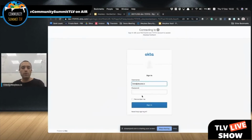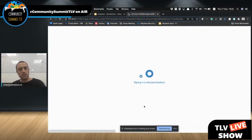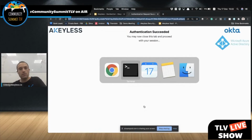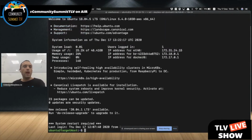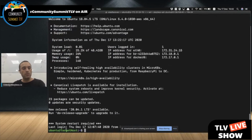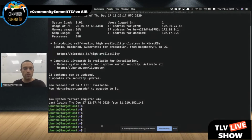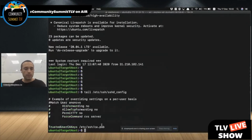So an identity provider would basically provide the identity, and then I would get that SSH certificate. I did not authenticate using any SSH key, as you can see, but instead I was authenticated via Okta. My Okta token was presented to the certificate authority, in that case Akeyless, and then I was provided with an SSH certificate. That certificate I used in order to log into the target host. This is basically how it works. And of course, if you would like to see the configuration itself, as I've mentioned, TrustedUserCAKeys is already there.